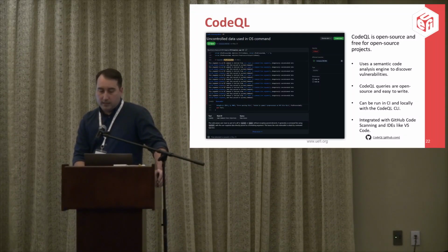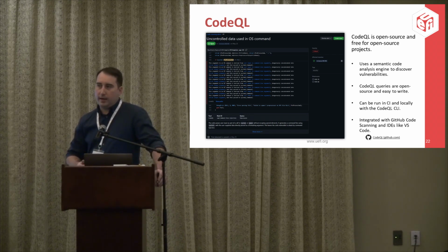I mentioned CodeQL earlier. This is an example of it being used for GitHub code scanning. We have found that it's best to use it with the CodeQL CLI, a command line interface you can run locally. What we're doing right now is updating EDK2 to use the CLI to run CodeQL, as opposed to running it in a GitHub action, which is the way we were doing it before. This ensures that if someone runs CodeQL locally, the results match one-to-one with what they would see in the CI results. That's a capability that's coming soon.